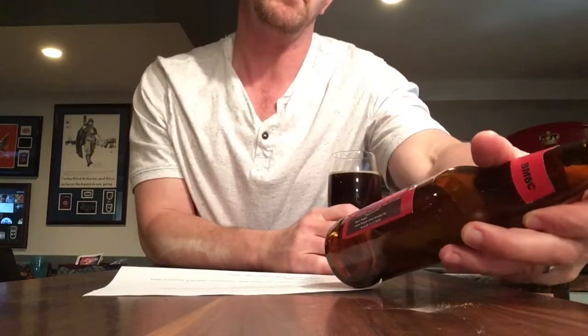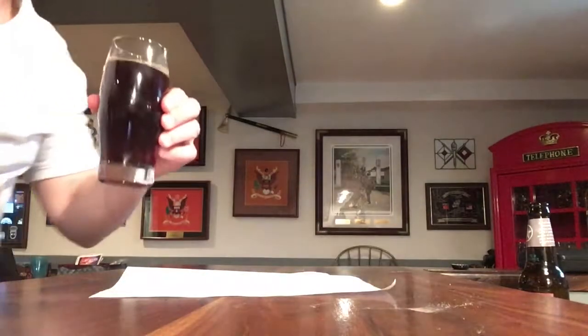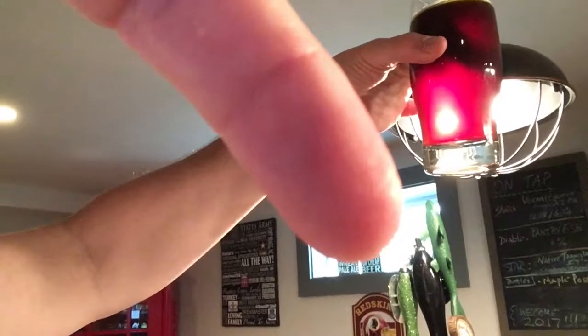I'm trying to see what the ABV is on this. I don't have my glasses, so I can't really see. Oh, it looks like 7.5 or 7.3. 7.5%. And anyway, so that's the appearance. Appearance is it's a beautiful mahogany color. Let me see if I can. You've got to see this. Got to see this held up to the light so you can see how pretty it is. Look at that. Look at that color on that thing. Is that nice?